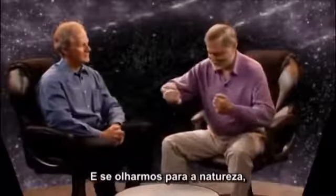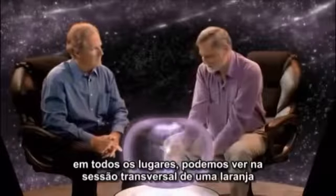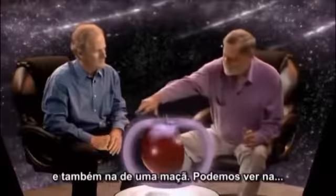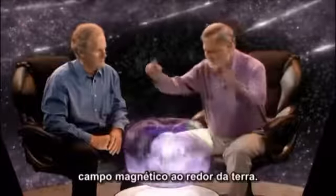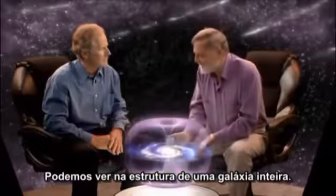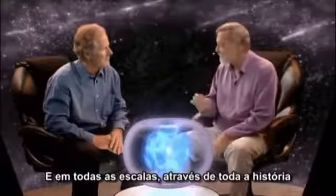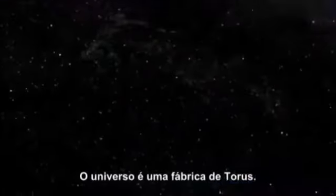And if we go to nature, we can see these self-organizing forms throughout. We can see it in the cross-section of an orange, the cross-section of an apple. We can see it in the dynamic nature of a tornado. We can see it in the magnetic field around the Earth, a similar magnetic field around an individual. We can see it in the structure of an entire whirlpool galaxy. We can see it in the structure of a small atom. At every scale, throughout its entire history, the universe has one single project. It's growing toruses. The universe is a torus growing factory.